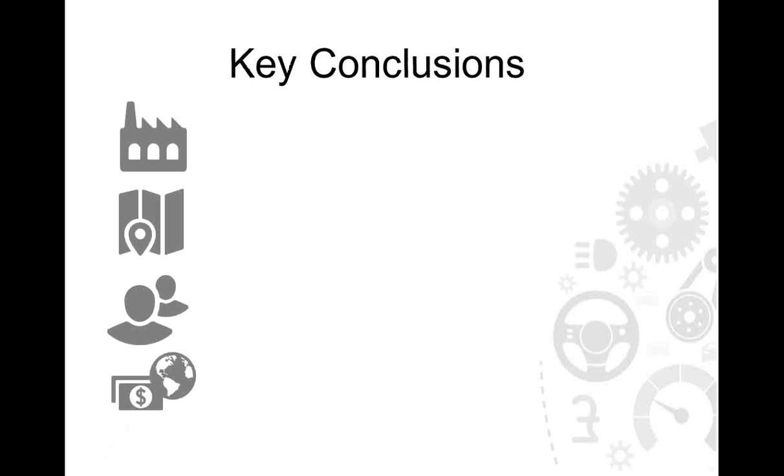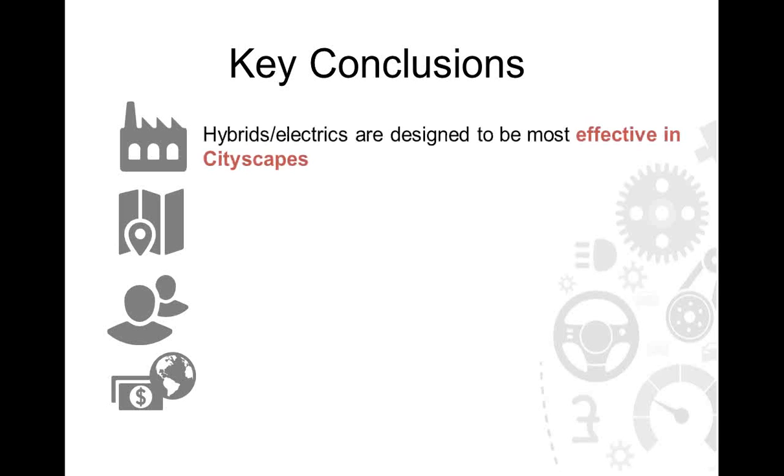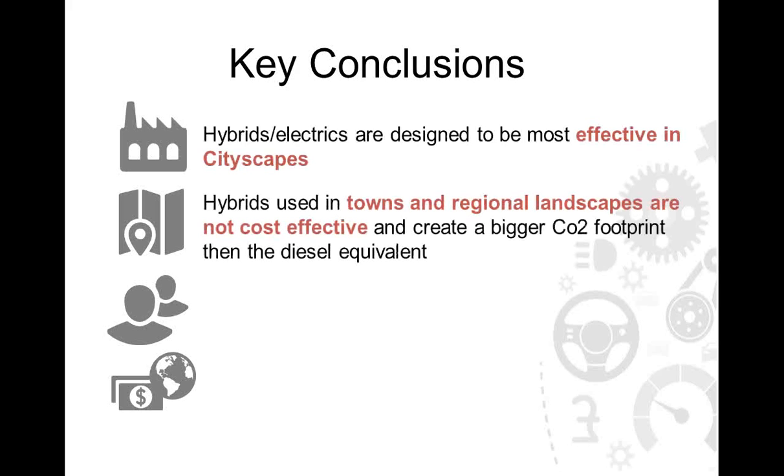So the key conclusions from our analysis and our studies and all the information we gathered, which we basically presented to our senior managers, were first of all that the vehicles need to be used in a city landscape. I'm not sure, Stephen, if the first point's coming up here. Yep. So they need to be used, or they're most effective, within a city landscape. Those hybrids that we did have where people were using them in towns or regional areas were not cost effective, but also in many cases actually created a larger CO2 footprint than the diesel equivalent vehicles.